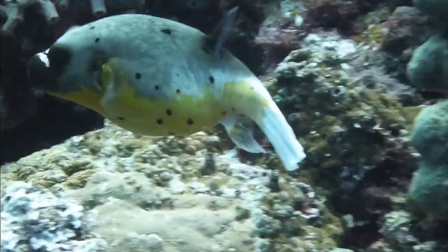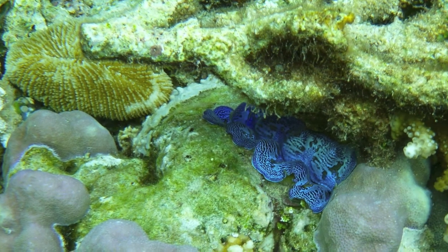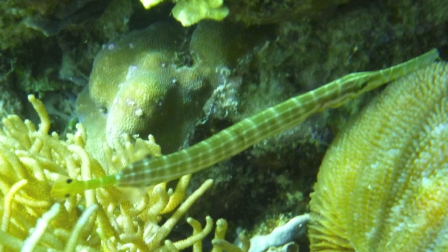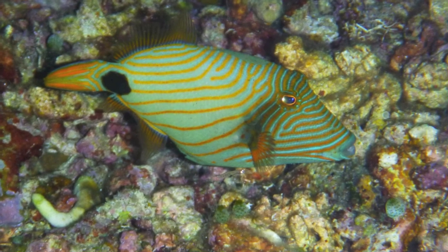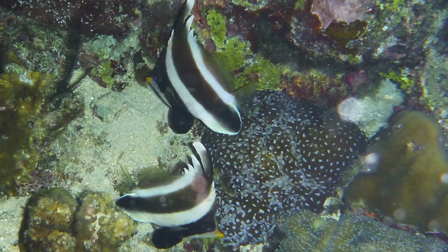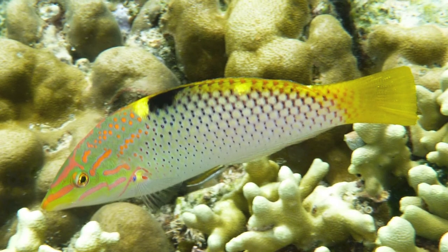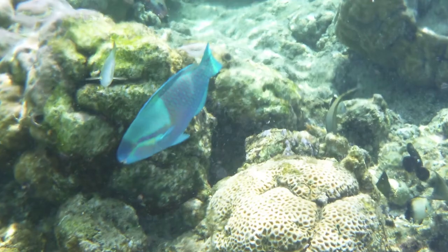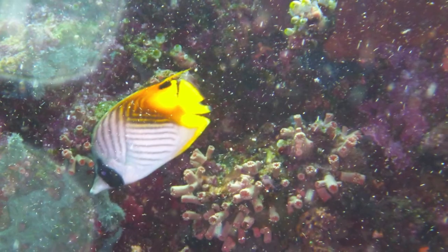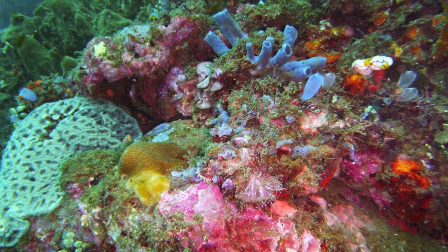This is just one type of box fish that we saw. This picture and the next one are clams. And this was a trumpet fish. We saw some amazing coral, like this stuff that's like broccoli.